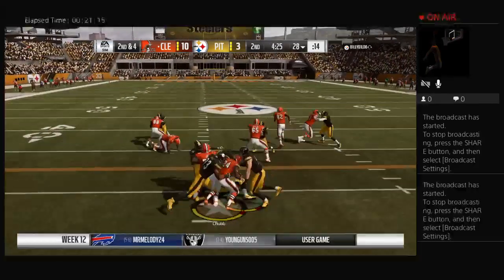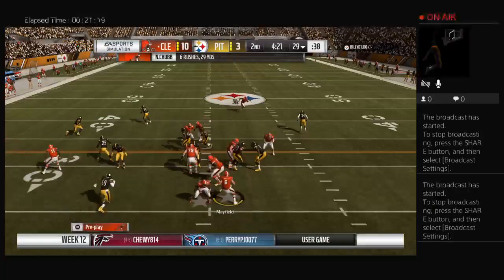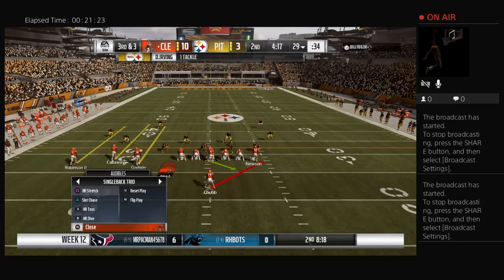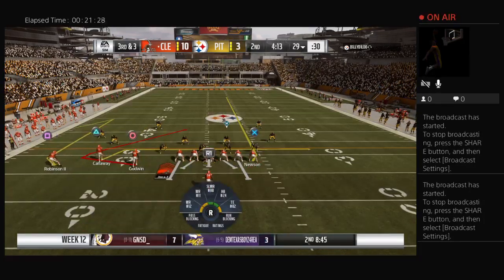A run for Nick Chubb. And not much, maybe a yard up to the 29. Well, when you go from 2nd and 4 to 3rd and 3, that just tells you who won that battle on the last play, huh? Yeah, first round went to the offense, second round the defense.